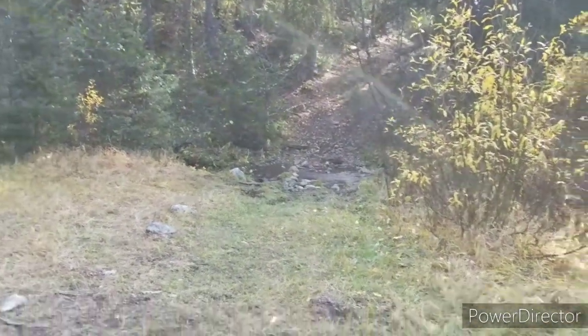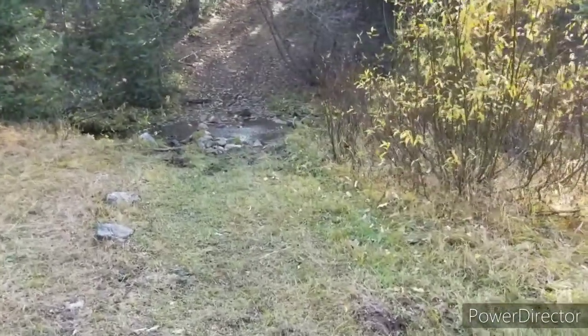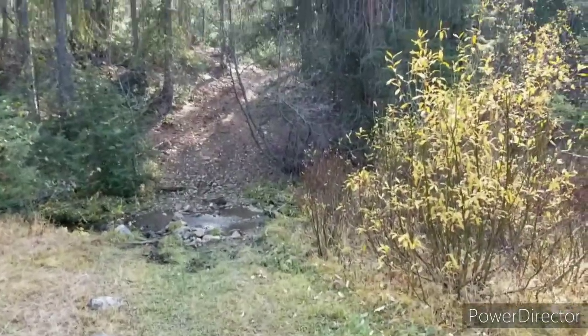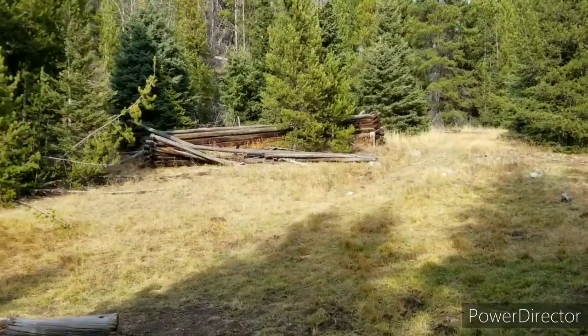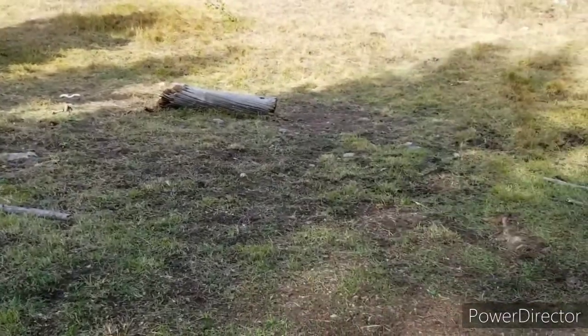Hello. I'm just heading out. This is the road across the stream. My truck is right up that ramp up there. I'm just walking through. There's the old building to start with, and I just thought I'd go through this little field here.